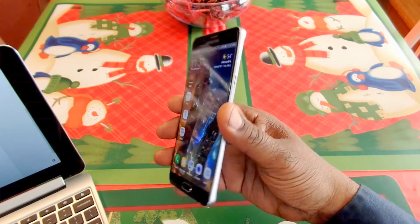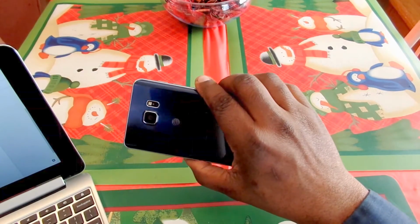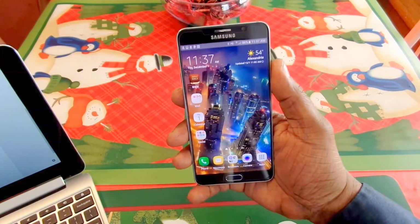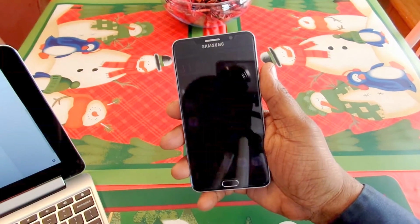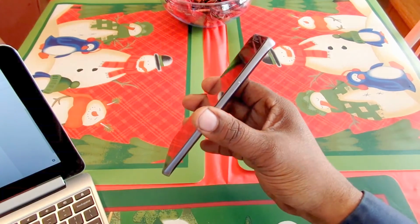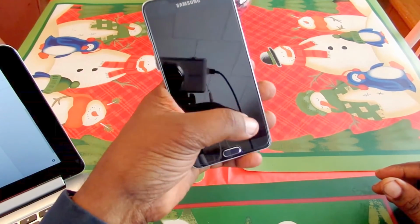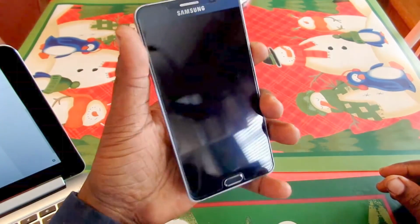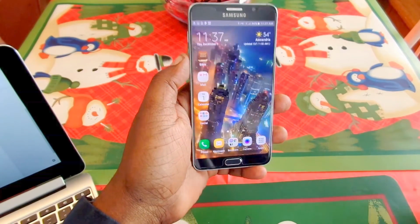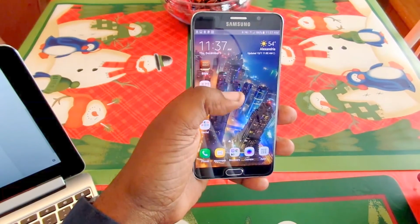The build quality. This is a premium feeling phone, no doubt about it. Premium feeling and looking. It's the perfect size phone for me. I mean, the 5.7-inch screen is right on point for me. And the phone's not too big, not too small. I have medium-sized hands, and it just works for me. I love the size of this phone. It's awesome.